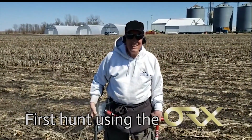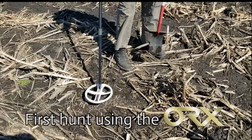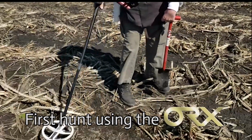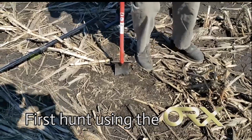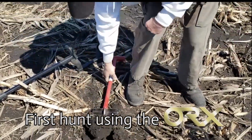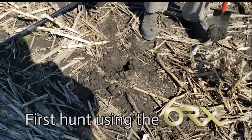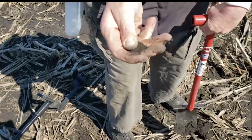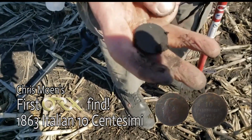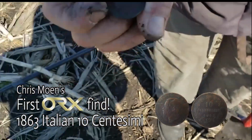Here's Chris, first time using the ORX. We're out in the field. What kind of signal you got there, mister? I don't know. What's the VDI number? 86. Let's dig it. What the heck is that? You sure? Let me see. Hold it steady. Whoa, what the heck is that? Hold it right there.